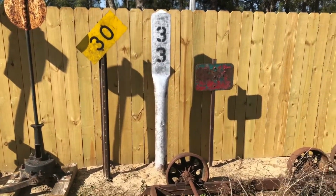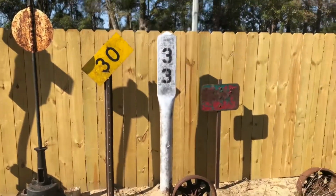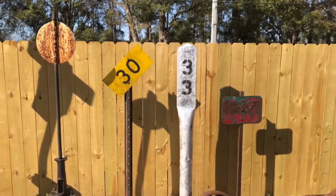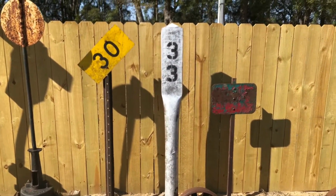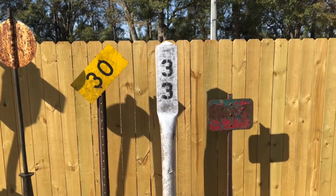So I managed to wiggle it back and forth, back and forth, and pull it up out of the ground and drag it down about 100 yards down the right of way, get it in the truck with that switch stand, and put a lot of load on a little Nissan pickup. But again, you do what you got to do. But that's mile marker 33.